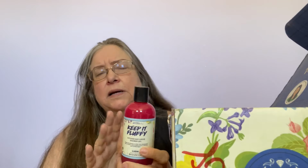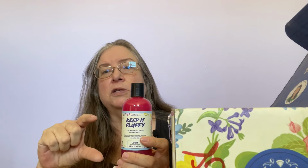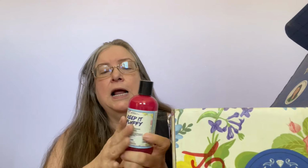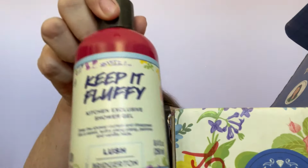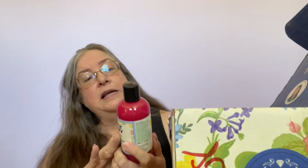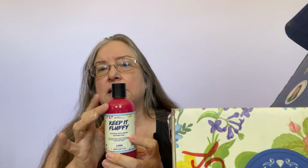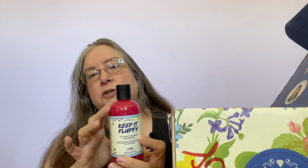So Lush has made this a couple of times in the previous incarnation of the Lush Kitchen box, and it's always been the smaller bottle, and the label was different. So I liked this label, and let me show you a close-up of the label. Now, normally all the products in the Keep It Fluffy fragrance were pink, a little bit lighter than this. This looks more like a reddish pink color. So this one is made with Pakistani rose, jasmine, lemongrass, ylang-ylang, and vanilla. So vanilla, lemongrass, ylang-ylang, jasmine, and rose.